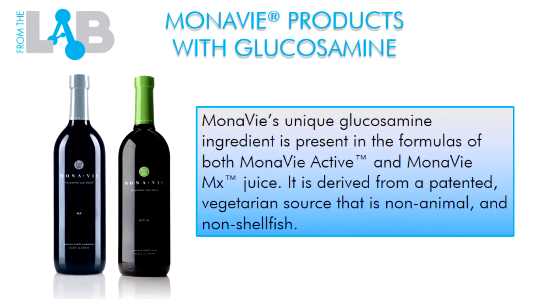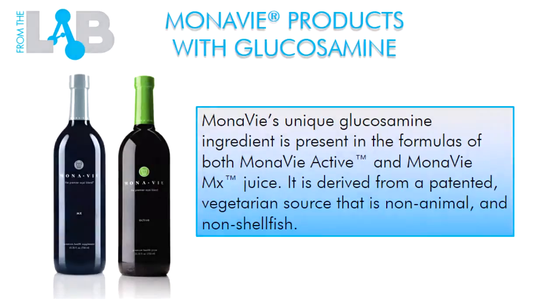Most glucosamine in the world, probably 90–95% of the glucosamine on the worldwide market, is derived from shellfish. It comes from the shells of crustaceans, from shrimp, from crabs, and that's not necessarily a bad place to get glucosamine. But there are people who can't have shellfish, and so that's an area that they might want to avoid glucosamine that comes from a shellfish. There are also a lot of people who don't want to use animal products, and so this is a way that we can provide a very beneficial ingredient in a way that's appropriate for vegetarians and vegans.